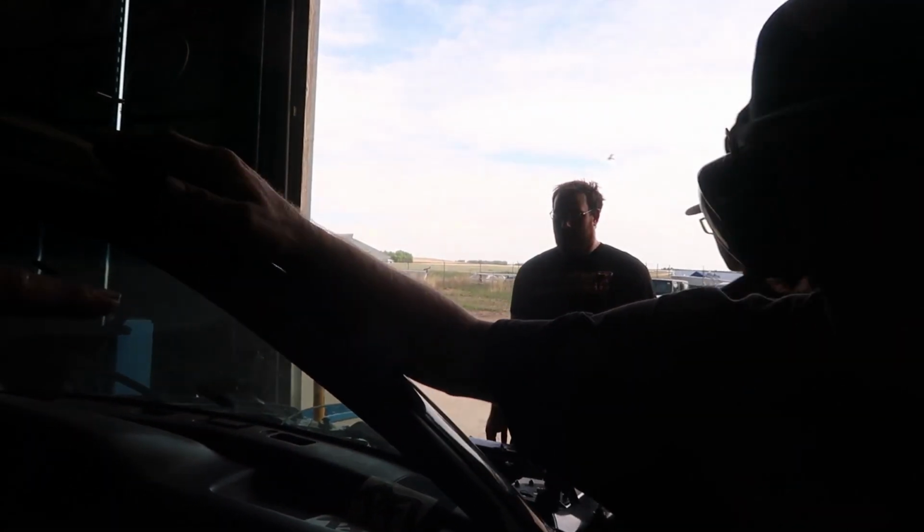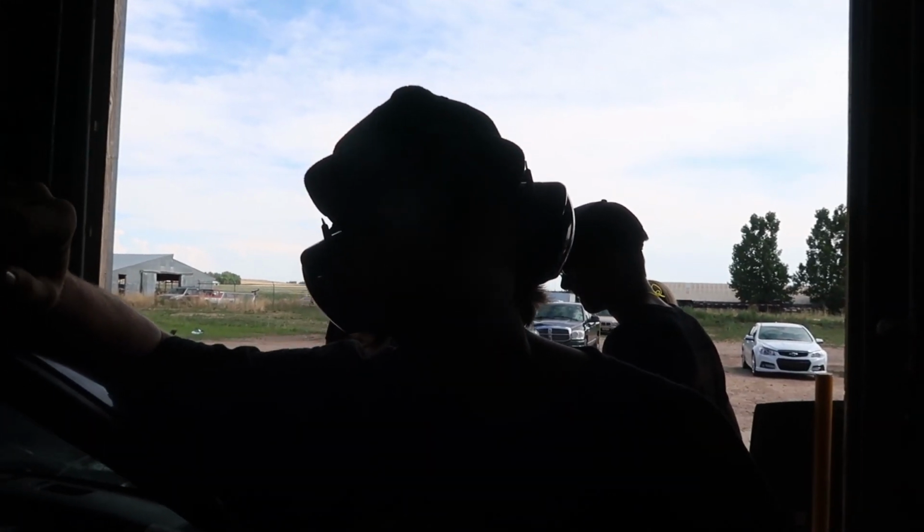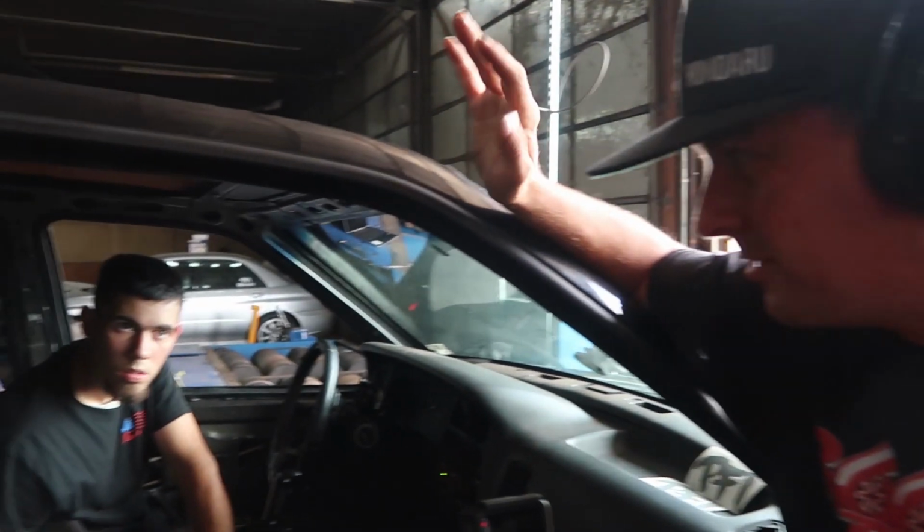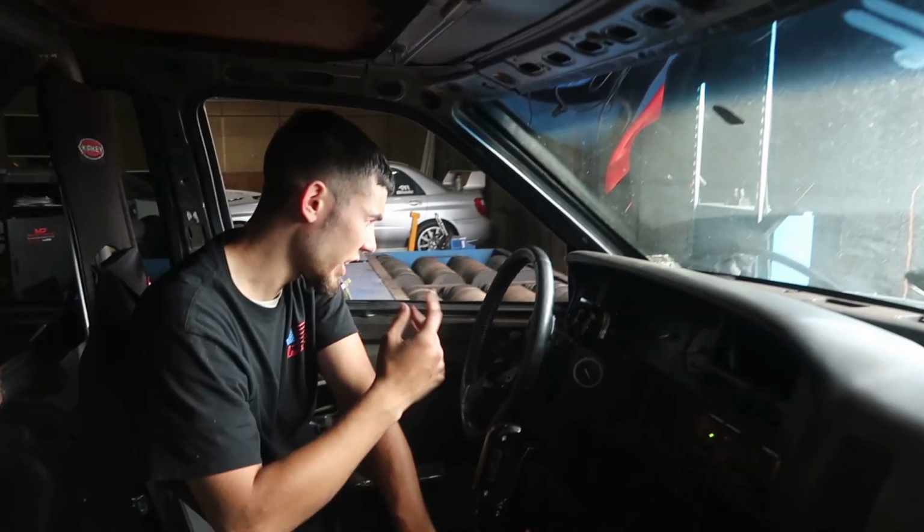So we did gap down. I gapped them to 28. The plug wires, we checked all those because that one came apart. So we're on the right track. It's way smoother. That one I felt a lot better. It maybe puttered 2 or 3 times.